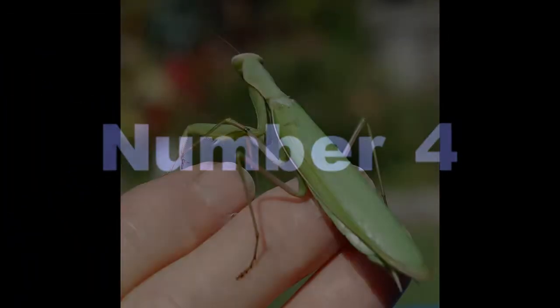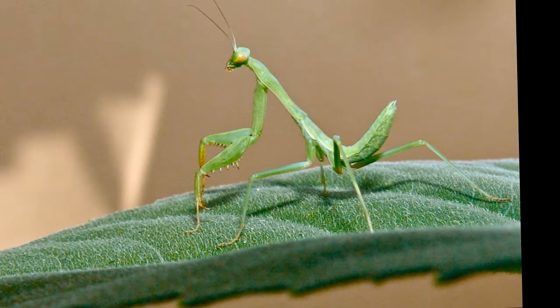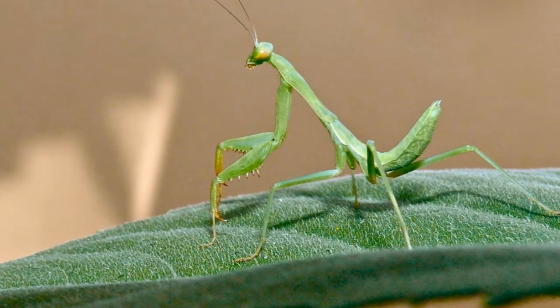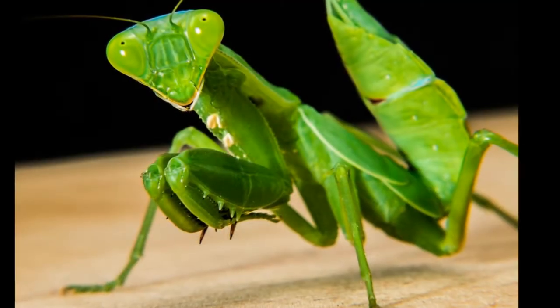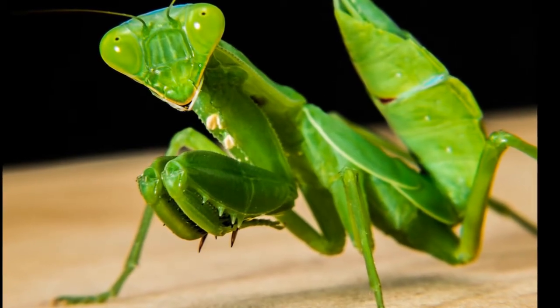Number 4. Praying mantis. The praying mantis is so called because of its long spiked forelegs that are bent as if in prayer. Using these legs, the mantis lunges, grabs its prey, and holds it while eating it alive. They are predators, living on other insects, even cannibalizing one another at times.